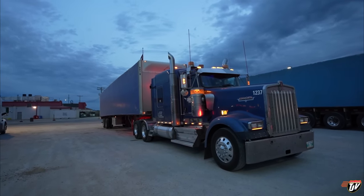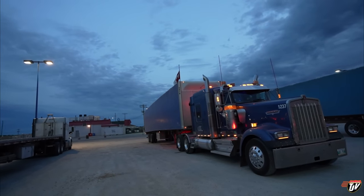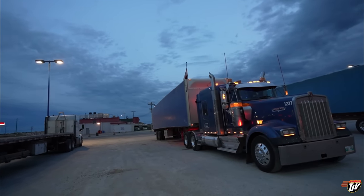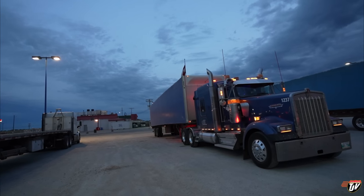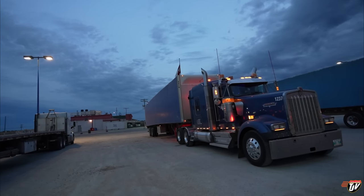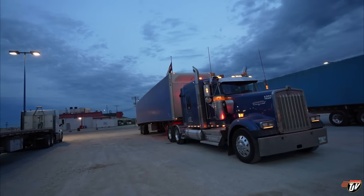That's my trailer for tomorrow. Fill it up with some more of that steel. I believe I have two deliveries in Winkler, Manitoba. One in Rosenort and one in, what was that other town again? Ogney? Something like that. Either way, we'll make it happen. And we'll be all unloaded tomorrow afternoon. We'll see what they have for us tomorrow.